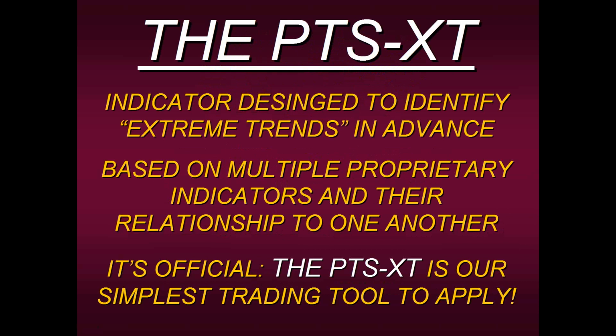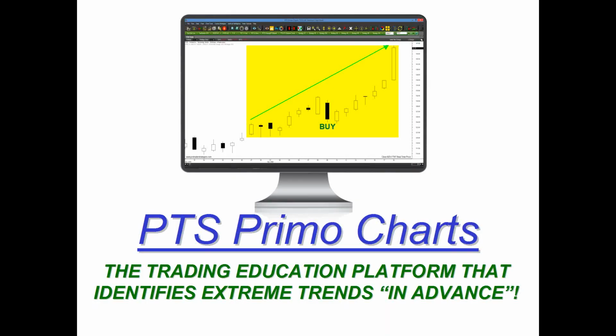We made it simple by making it one click away on our platform, the PTS Primo Charting platform. I developed this with Pro Trader Strategies to make it simple. I don't want you to go into a platform and say, boy, I have no idea what's going on here, I have no idea what this means or this means. Once you begin to take a course, once you become a student of ours, you know exactly what to click on, what to click off, and in the course we explain to you how to apply these different techniques.